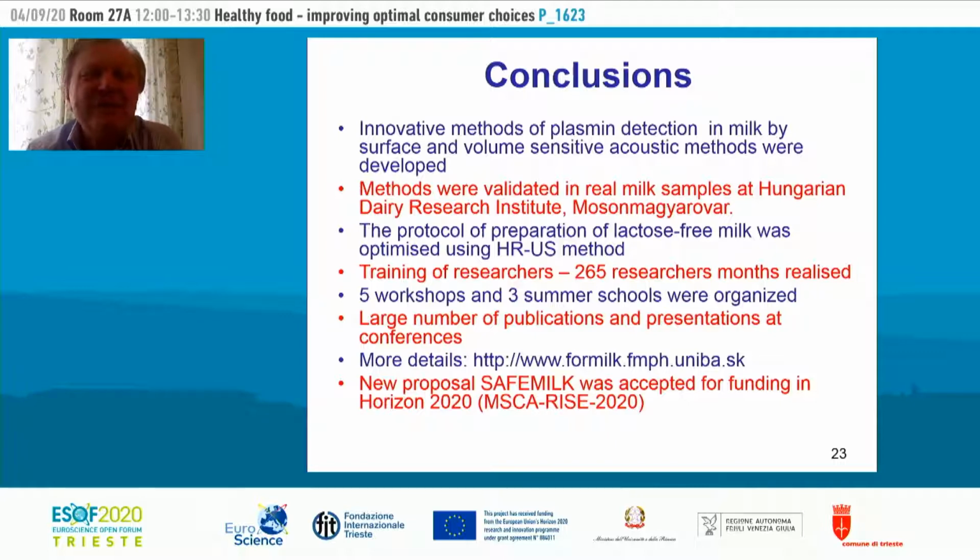several innovative methods for plasmin detection in milk by surface and volume sensitive acoustic methods. These methods were validated in real mixed samples at the Hungarian Dairy Research Institute, Mosonmagyaróvár, with which we also developed optimization of how to extract plasmin from the milk. We also optimized the protocol of preparation of lactose-free milk using high-resolution ultrasonic spectroscopy.